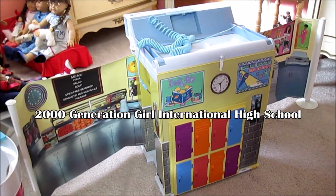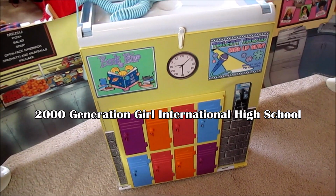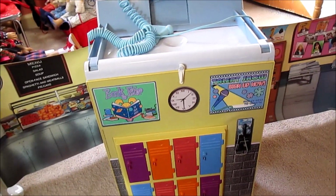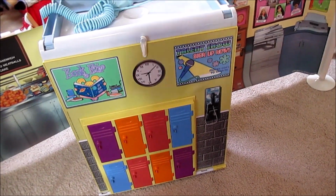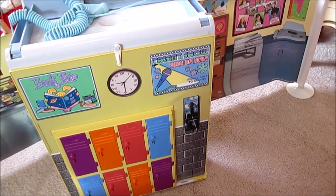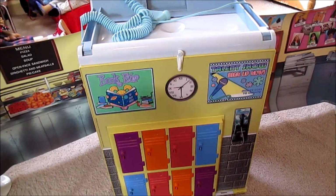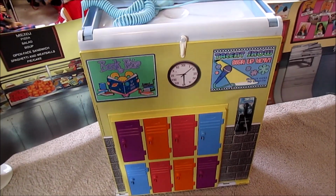Then we have the Generation Girl International High School. This has been in so many photos. I've had this since I was a kid. I did talk about it before in my Generation Girl collection video. I showed it, but I thought I'd include it again since it's the lone playset piece in that video. I got this for $10 at the flea market as a kid. I always wanted it because I was obsessed with the Generation Girl line, and we loved doing doll school scenarios.